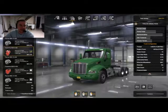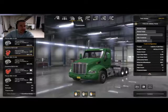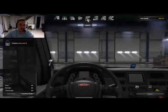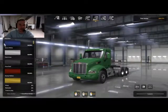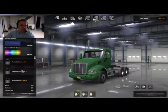The engine, we had the Cummins 425, so we can now go all the way up to a PACCAR or a Cummins 450. And I think we're just going to keep the same engine for now. And there's the transmissions. I think this is the only one that's come out since I've leveled up. So I'm not worried about having a retarder. Interior we can't change till level 10. Here's the colors you get to pick from. And they do open up as you level up, like 9, 11, 13.